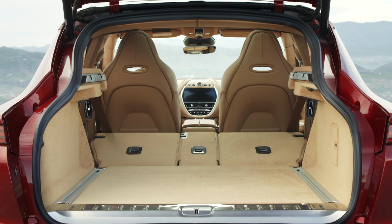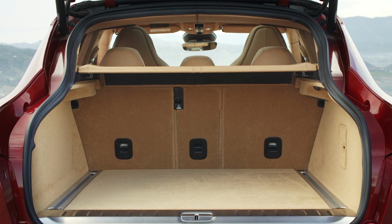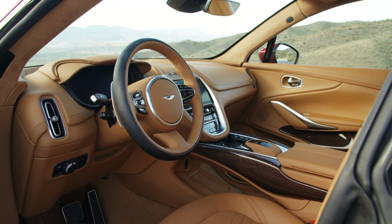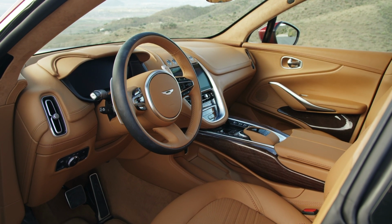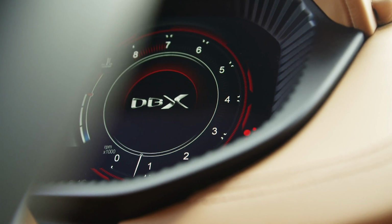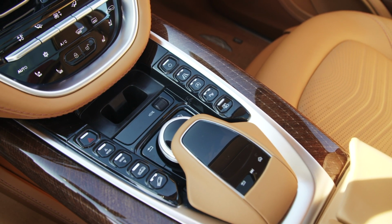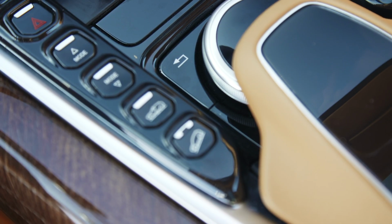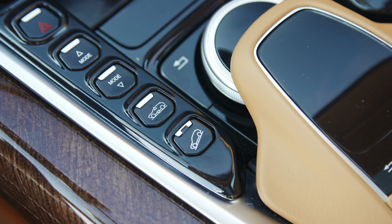The boot measures a very useful 632 litres, and the rear seats feature a split fold function in a 40-20-40 layout. Up front there's the expected levels of luxury, with a full leather interior courtesy of Bridge of Weir, a large central touchscreen and a new digital instrument package. You'll spot a few bits and pieces from the Mercedes parts bin, but details such as the automatic gear selector buttons on the top of the centre console are pure Aston Martin.